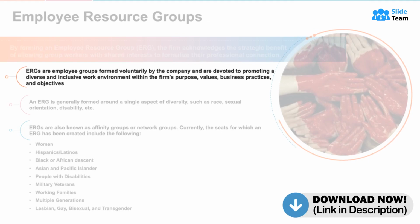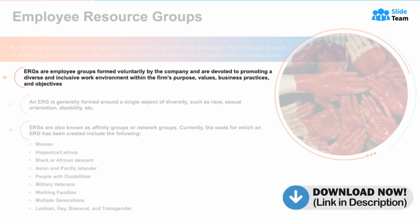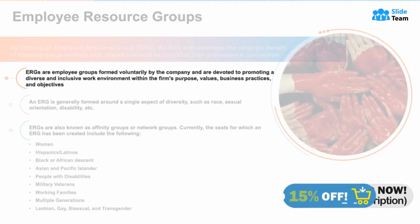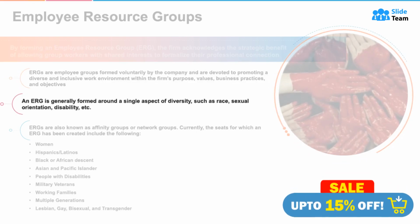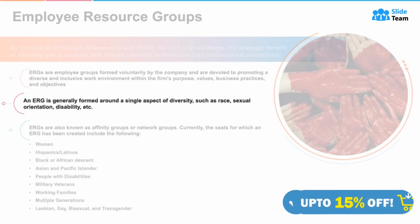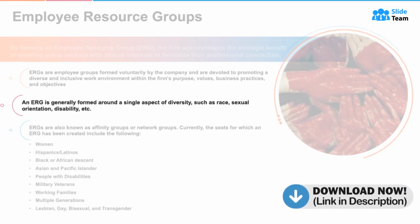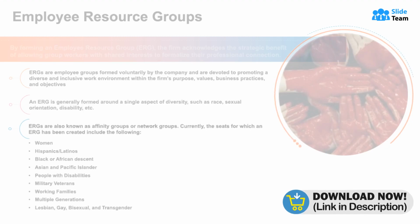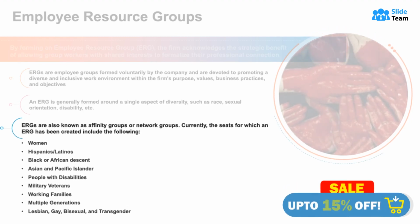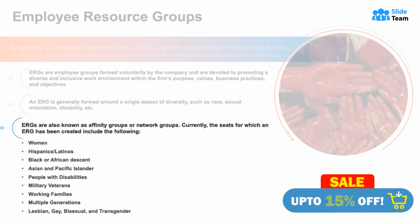Use this PowerPoint slide to encourage ERGs, a voluntary effort to make people from all backgrounds feel heard in the organization. You can demonstrate to employees that there will be no discrimination against them based on their race, sexuality, and gender. Even if an employee could belong to any minority group, they will know their employer knows how to value all.